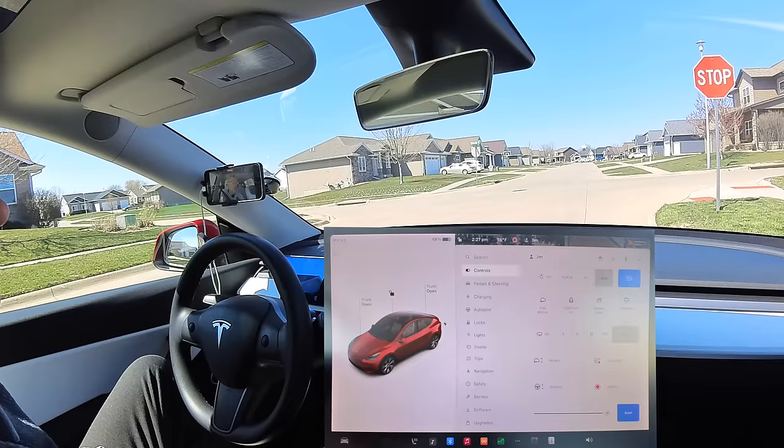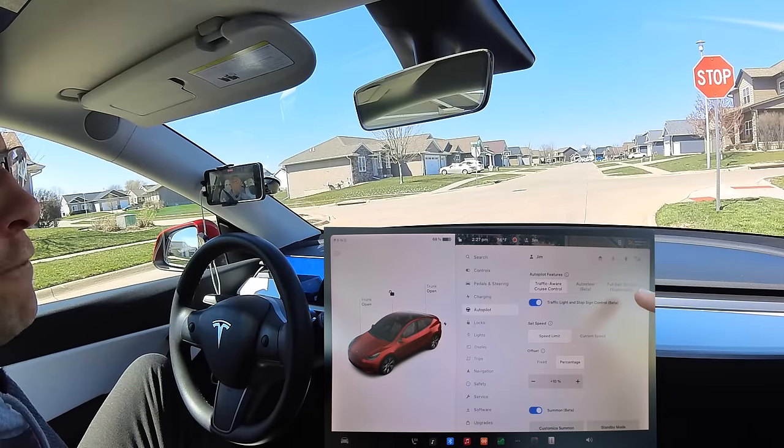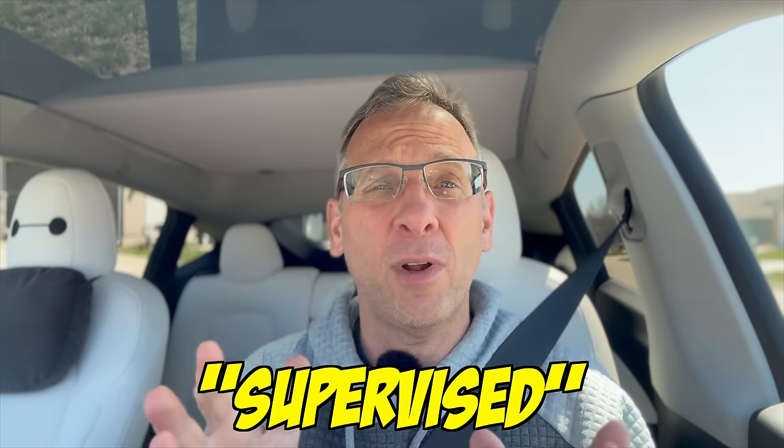Now, if you're not sure how to actually get started, the very first thing that you need to do is make sure that FSD is enabled on your car. You can do that by tapping the car icon, selecting autopilot, and you will see a new option up here saying full self-driving supervised. It is no longer beta anymore. It is supervised, which means exactly what it says. The car will drive itself, but you need to be aware of what's going on and be ready to take over at any time. So let's go ahead and get that enabled.